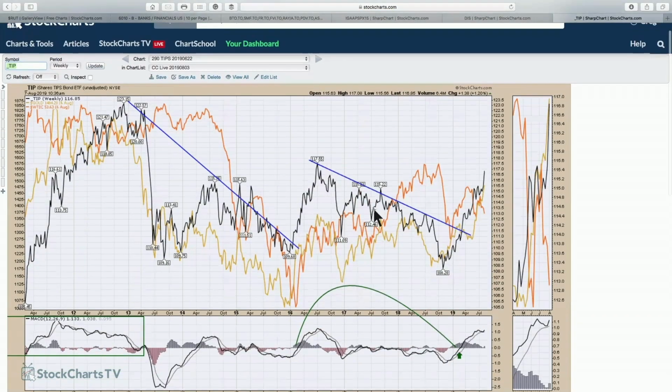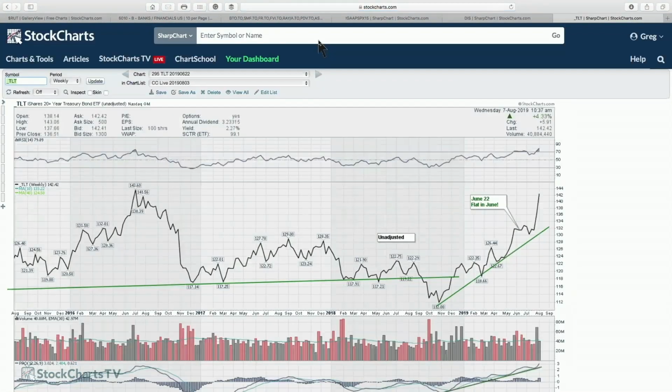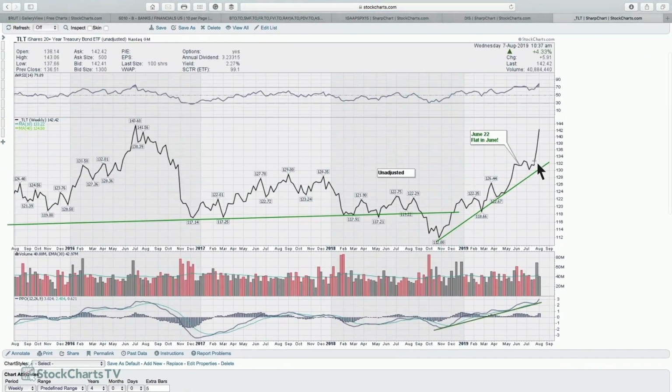So our TIPS chart, inflation protected bonds, are soaring, and gold is also soaring. That's the gold line. And then copper's doing exactly the opposite. Copper's falling hard. And one of the problems with copper falling hard is that's a global economic demand indicator, not a stock market indicator, but an economic demand indicator of raw materials. So the TLT, this thing, went sideways for almost 6 weeks here. And now, as you can see, this is quite a ballistic move.